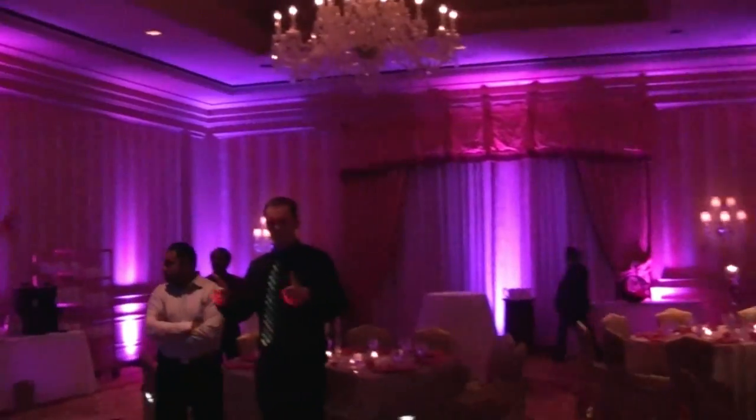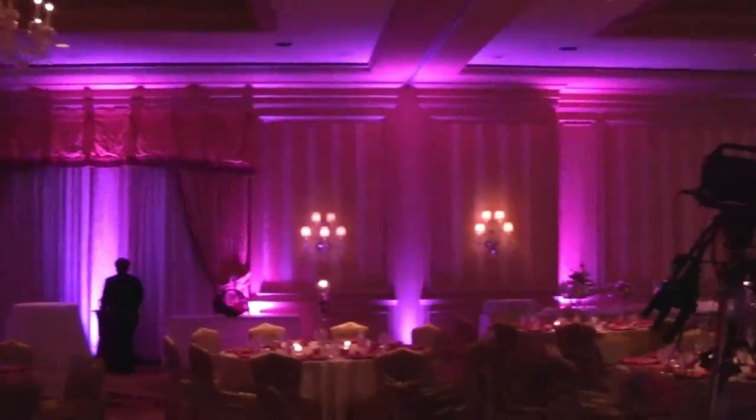We have the two KW181 subwoofers, QSC. We have the jellyfish lights. Another Revo 3 on this side. We have the star balls here. And of course the KW153 dual top. We have the facade right here. And I'm just going to pan around the room and show you all the uplights.